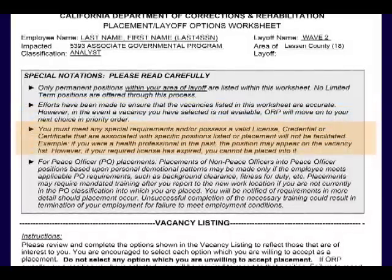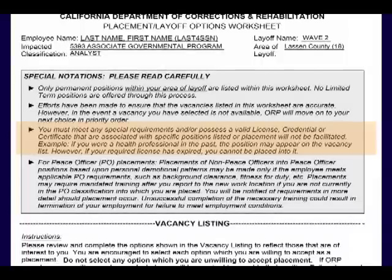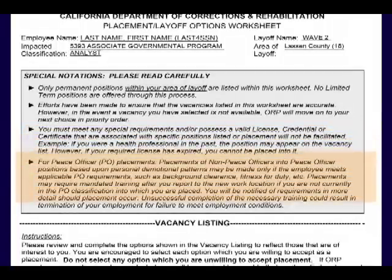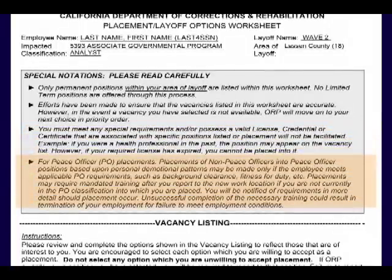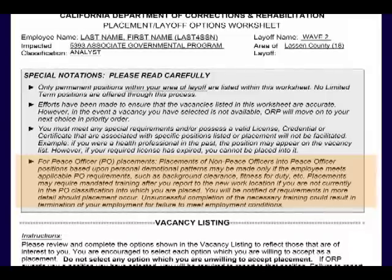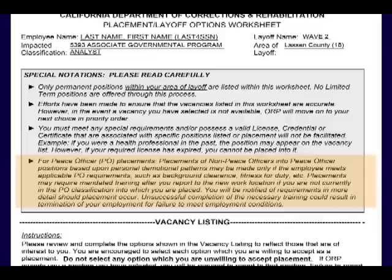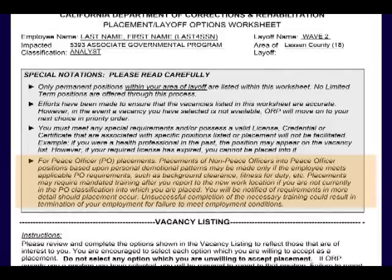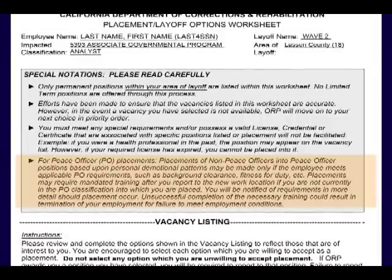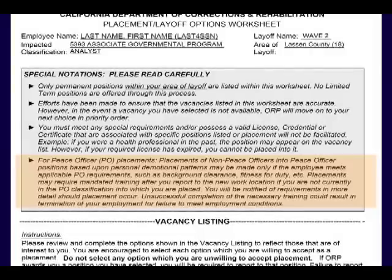You must possess a valid license, credential, or certificate and/or meet any special requirements that are associated with specific positions listed, or placement will not be facilitated. If you are not currently a peace officer and have a personal demotional pattern to a peace officer classification, placement into that classification will be contingent upon various factors. You must meet applicable peace officer requirements, such as background clearance, fitness for duty, etc. You will be notified of the requirements in more detail should you be placed into that classification.